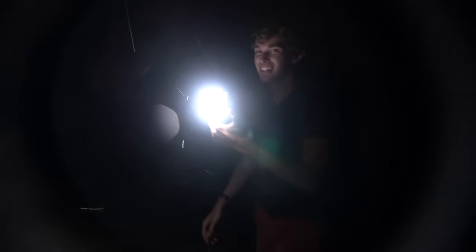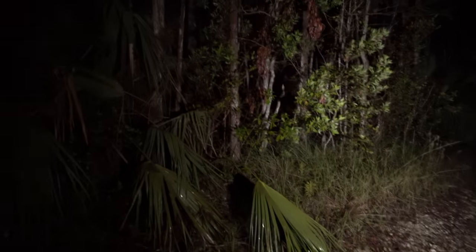You're getting bit up? The rain is hitting me, I'm wet, and then they're getting stuck on my skin. It's not great. I think we need bug protection. I have spray on. I do.